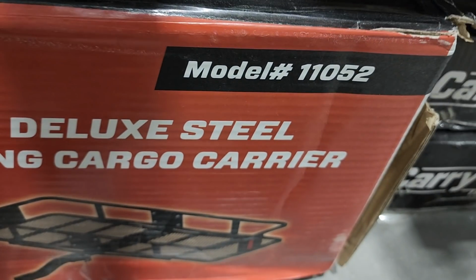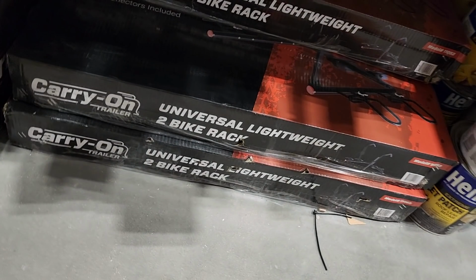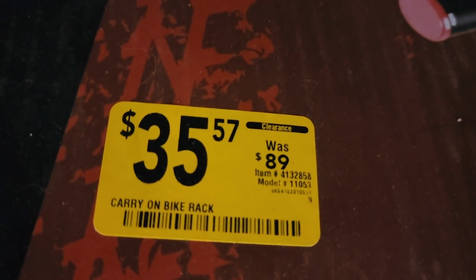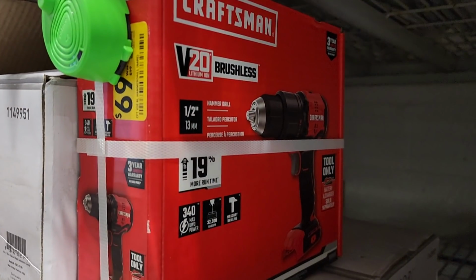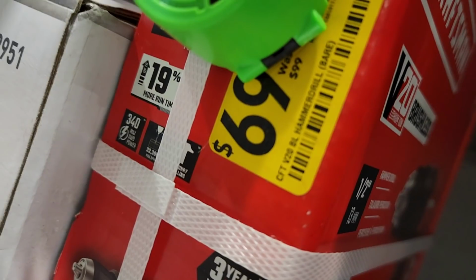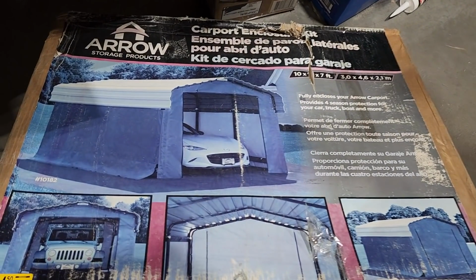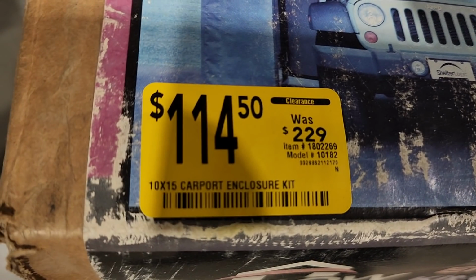That's the model number in case you guys want to look it up. And they got the universal 2-bike rack from Carry-On. It's down to $35 from $89. So that's a pretty good deal on this one. So really good deal on that if you're interested. $69 for this drill, 1/2 inch drill. I believe it's 2 only. And yeah, they got a few more things there, a few more boxes we have to go over. Got the carport here. Carport enclosure kits, $114, down from $229. It's a pretty good deal on this one.